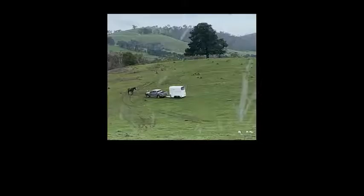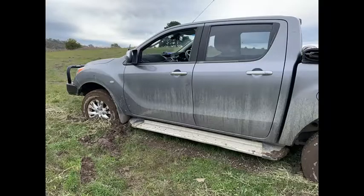Last week I shared with you just how wet it was in our paddocks, and here's an example of how very, very wet it is. Yeah, that's right, a car bogged on the hill in our paddock.